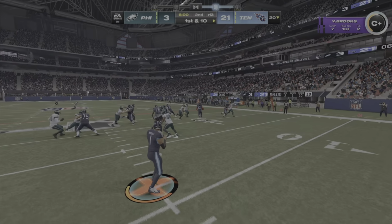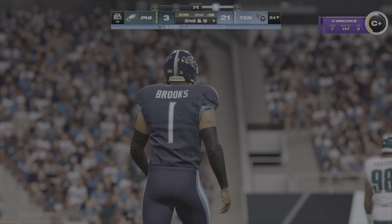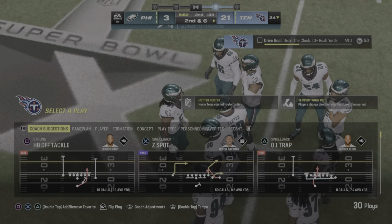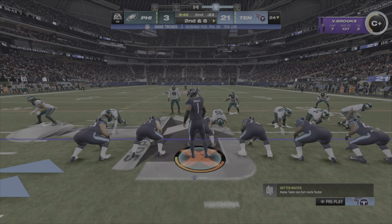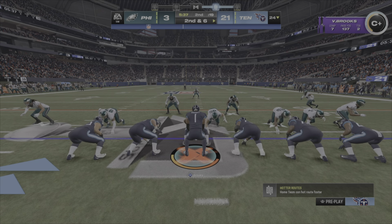And the busy night for Henry continues. And he's brought down at the 24 after a gain of 4. I feel like I could see what he was thinking on that carry. He wanted to follow that big tackle through the hole. Ended up only getting 4 yards on the carry. I think he had designs on that one being bigger.